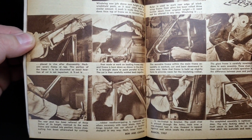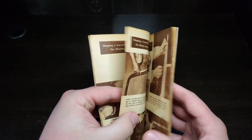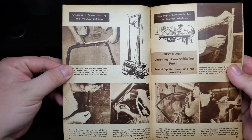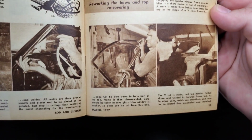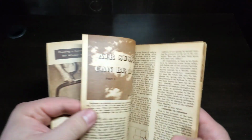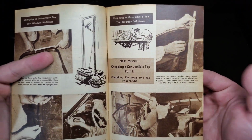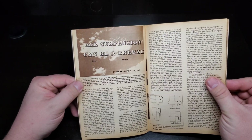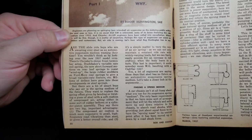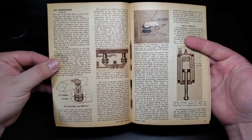Doing the wind wings, chopping the top of those off. Got window moldings, trimming those down, chopping the quarter window frames. Next month, chopping a convertible top part 2, reworking the bows and top recovering. Air suspension can be a breeze, part 1, Hawaii. 1957. Second one running air suspension, which is still a unique suspension today.